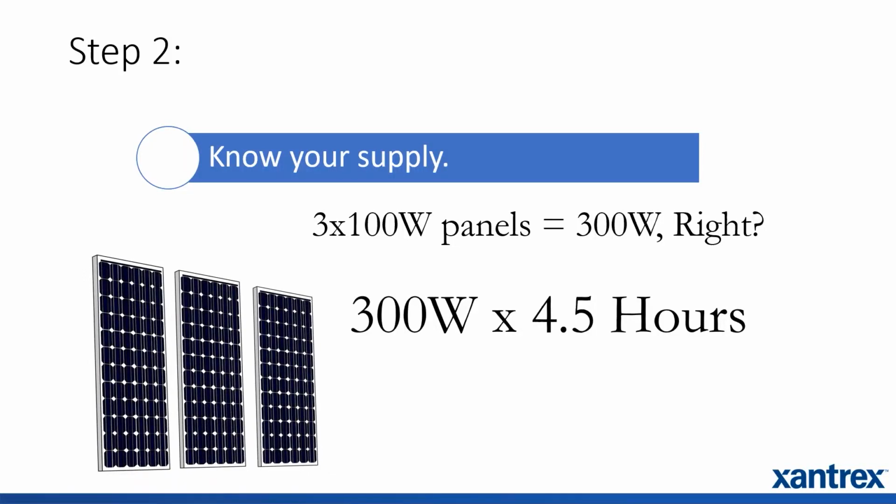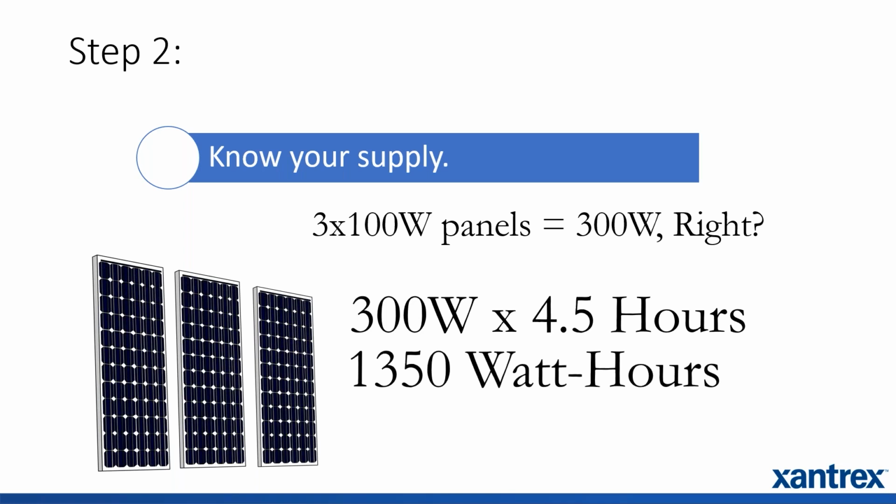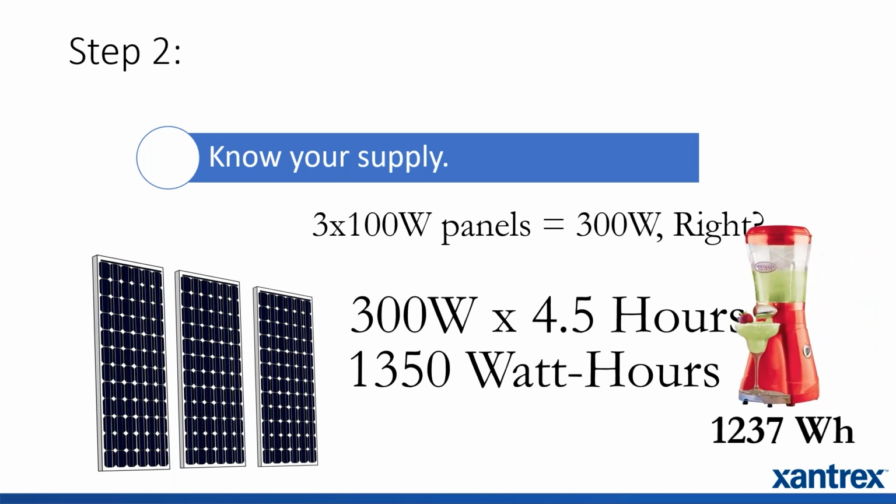Let's take our 300 watts, multiply that by our insolation hours, 4.5 hours. That should give us 1,350 watt hours of draw from the solar panels during a typical day. So does that work? Well, our little margarita maker says yes. We'll get 1,350 and we'll use 1,237 on a Friday, so we're good to go there.